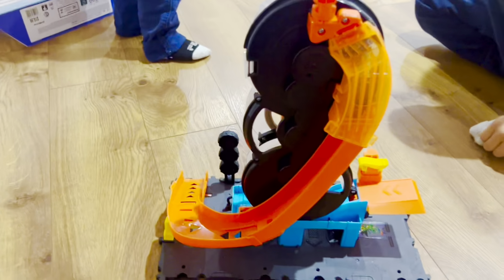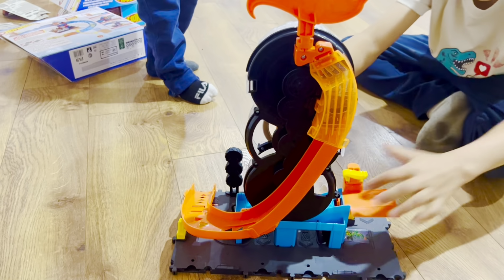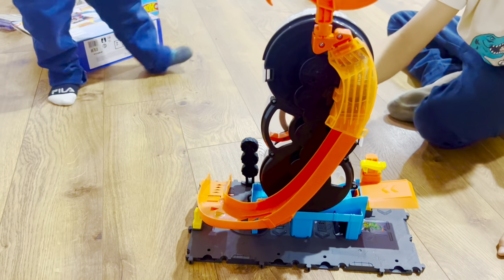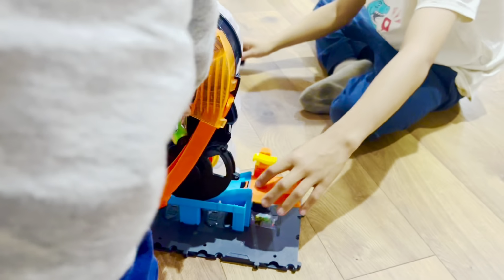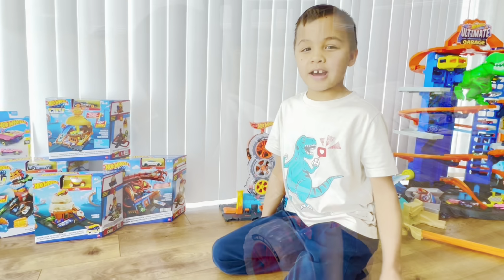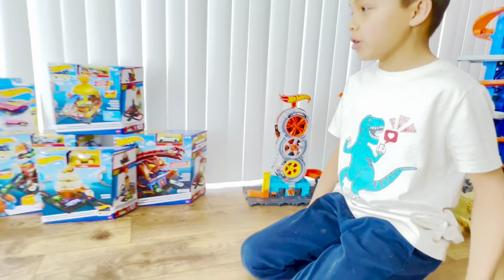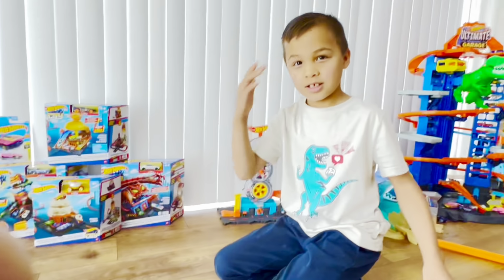Now get a side angle, but do it fast this time. Okay. Here it goes up, up, until finally it comes down. Great job, Levi. Ready to unbox the others? Let's do it. Now that we finished unboxing the Super Twist Tire Shop, now we're gonna unbox the Burger Dash and the ice cream. Oh yeah, Levi, let's do it. Yeah.